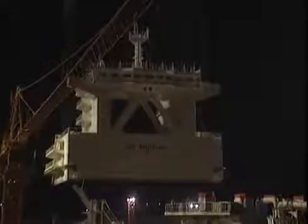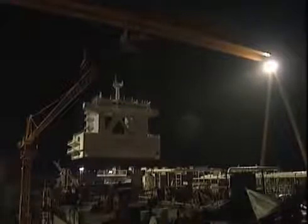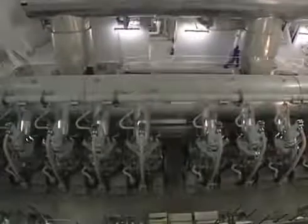With the engine firmly secured below decks, the massive superstructure that will sit directly above it must now be lifted into position and fitted to the ship. An operation that will continue well into the night, keeping to schedule as launch day approaches. With the bridge in place, the engine assembly can be completed. The scale is, well, it's titanic.